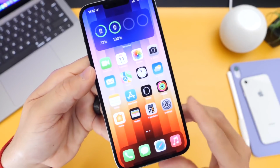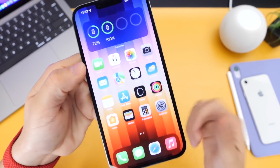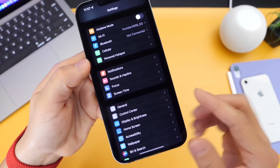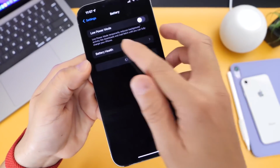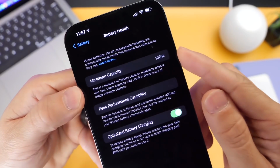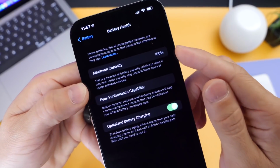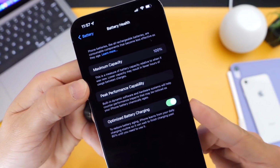Now, one of the most popular questions that I get every time there's a new software update, how's the battery and will this impact the battery health of my iPhone? And this question has come about because oftentimes, when you update your iPhone and you go to iPhone's battery health right here, you see the maximum capacity right now is at 100. If you update to 15.4 from a previous OS and you see this number change, it doesn't mean that the software had a negative impact on the battery health of your iPhone.